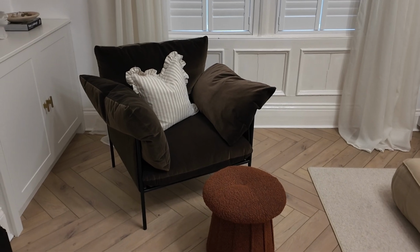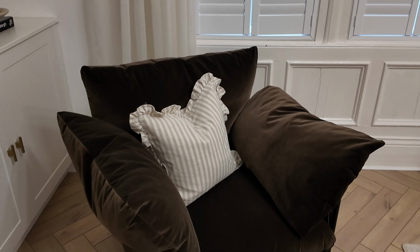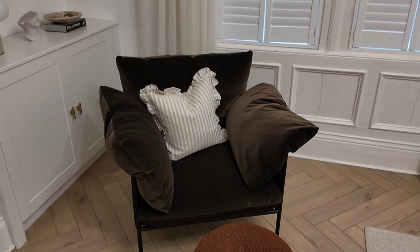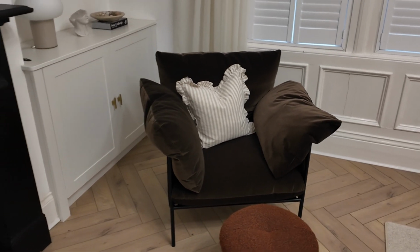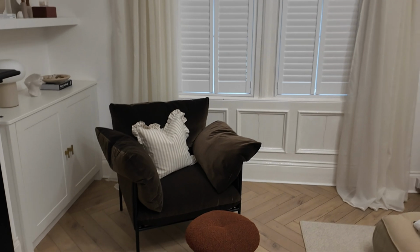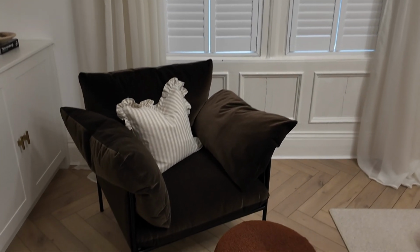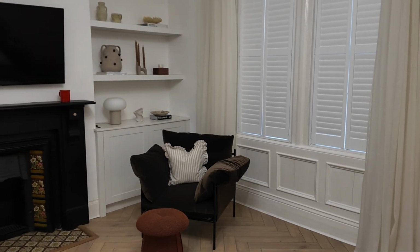I'm not going to go searching, I'm just going to wait until the perfect thing comes along when I'm shopping. But how gorgeous is this? I'm honestly just obsessed with brown velvet at the minute. We're actually getting a brown velvet sofa for downstairs, but I just think this goes so perfectly in our bedroom. I'll link this below in case any of you want to have a look at it, but it's so comfy and I just think I'm never ever going to get sick of this. Such a cute, cosy little corner.